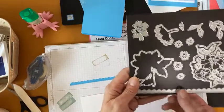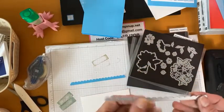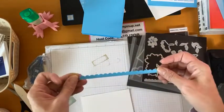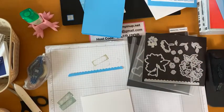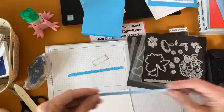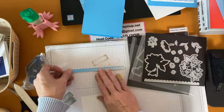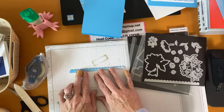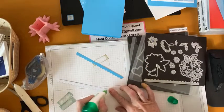And I took this one here that does the little edge and makes those little scallops. And I cut one of just the regular Tahitian Tide cardstock. And then I cut another one with the glimmer paper. And then what we're going to do is we're just going to glue them together so that just a little bit of that solid edge peeks out above the glimmer paper, just like that. So let's go ahead and put some glue on here.